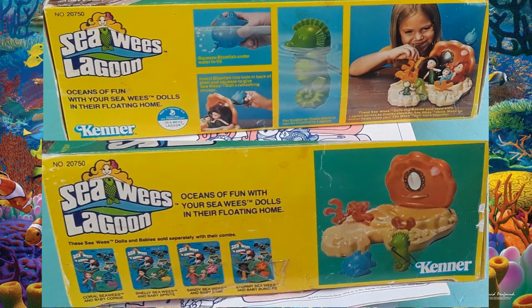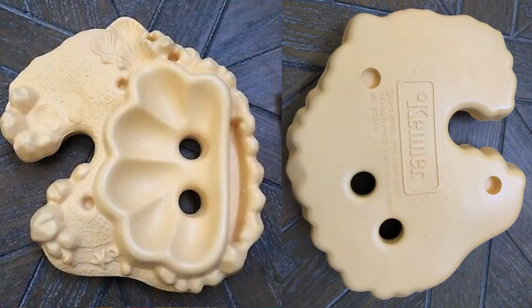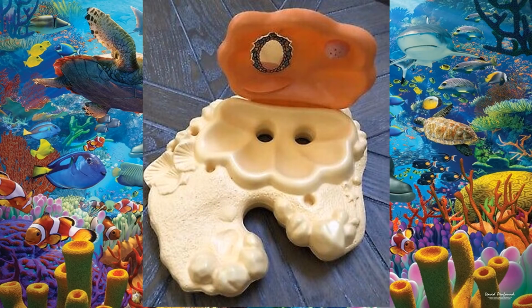The sea creatures were a floating seahorse and a rubber fish that could be used to squirt water into the seashell shower feature that was located on the lagoon's backdrop. The lagoon itself was molded to look like a sandy beach with starfish and seashells. The mold also included holes to put your Seawees into so that they could sit securely even in rough and wavy water conditions, maybe even withstand a hurricane.